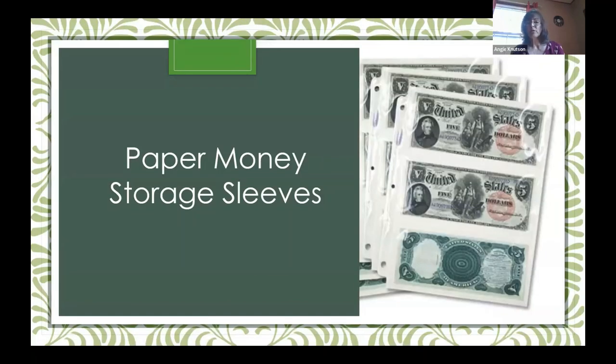Okay, paper money storage sleeves. They look like a photo album. The difference is they are acid-free, so they're going to protect that paper money. If you have Confederate money, or something really old, rare, or even money you collected on a trip that you want to save, this is the way to do it.